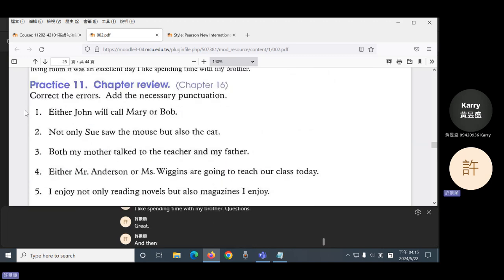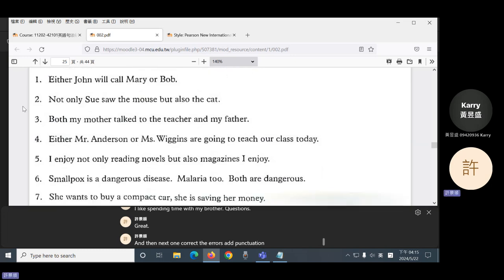Great, and then next one. Correct the errors, add punctuation. Okay, so this is getting more complicated. The idea here is John maybe will call Mary or maybe will call Bob. So the correct sentence is John will call either Mary or Bob. Number two, Sue saw not only the mouse, but also the cat. Number three, my mother talked to both the teacher and my father.